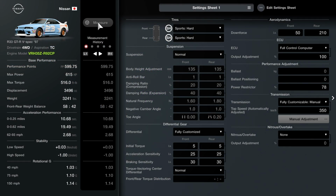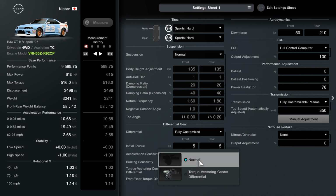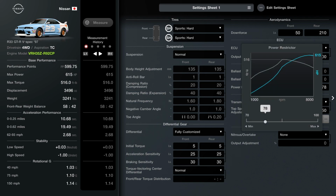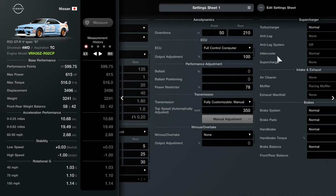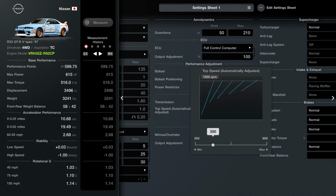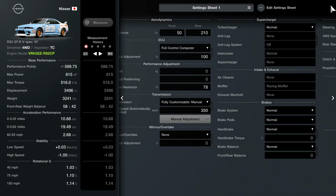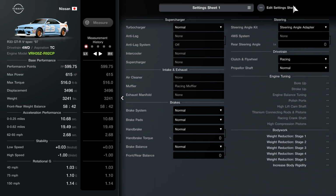Now for the setup for the swapped engine. I basically kept everything the same except I no longer have the torque vectoring sensor. The other thing I did change, of course, is the power restrictor down to 78 since we got the new engine. And we moved our transmission to 350 for the total top speed, and that's about it.